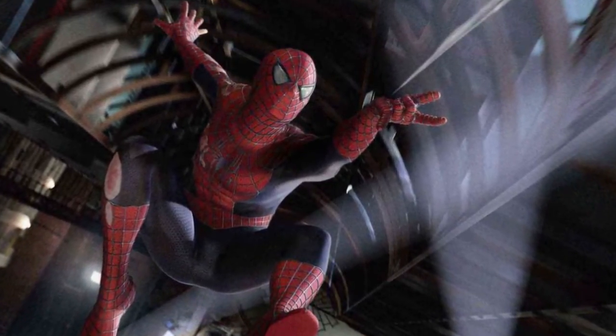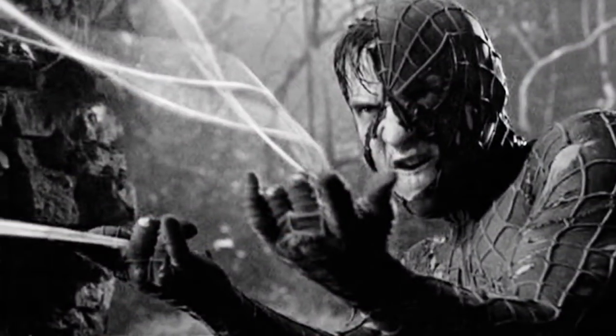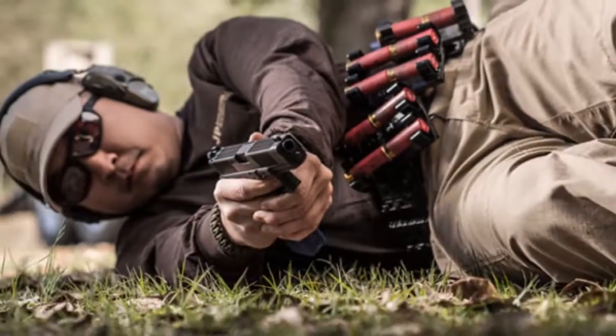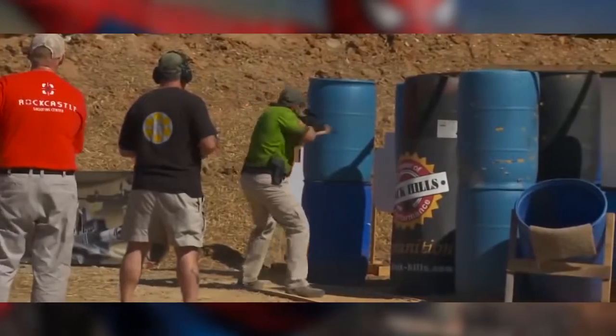As such, this version of Spider-Man, like the MCU's, is an incredibly skilled marksman, as he is essentially firing web-based bullets. And the closest thing we can come to that is action shooting, a category within sports shooting which places great emphasis on movement and speed as well as precision.